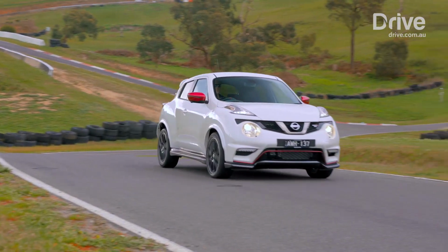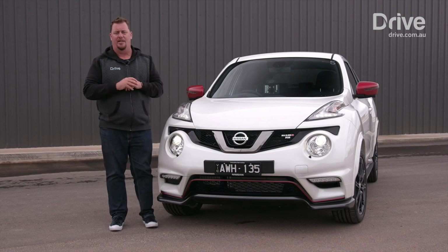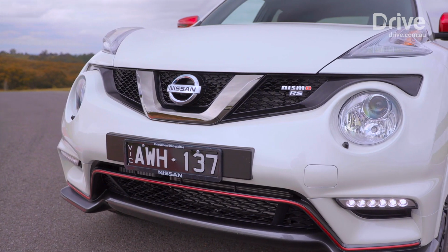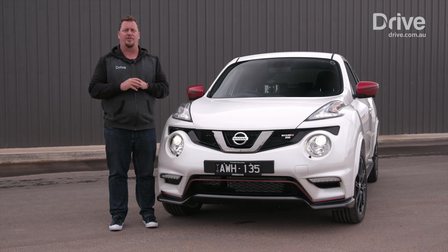Well, it's hard to see the value in the Juke Nismo RS, particularly as it competes right against hot hatches like the Golf GTI and Hyundai i30N. What can't be denied though is this is in a league of its own. There is no other city SUV with this much performance or this much unique style.